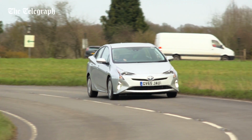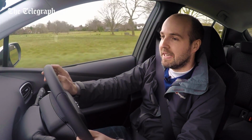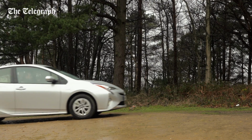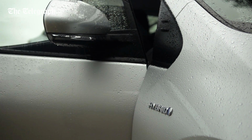The new Prius also rides the bumps a lot better than the old model, and the steering is much more direct. It's still not a fun car to drive, but it is a big improvement. The other thing to note about the Prius is that the brakes can be a bit grabby at low speeds as they harvest energy for the battery.